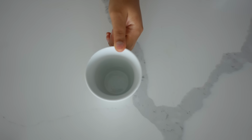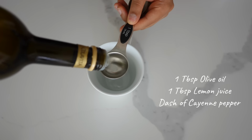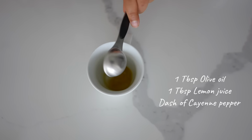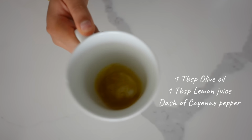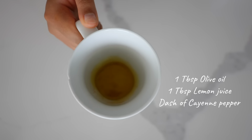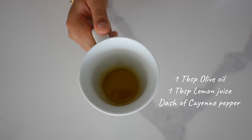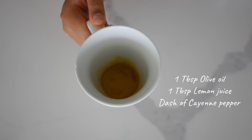It may not seem like it, but we have ingredients to detox our body right in the kitchen. So prior to taking the drinks that I'm on now, I was in the kitchen making little concoctions for detoxification to support my liver function. And these shots contain olive oil, lemon juice, and cayenne pepper. And don't be scared of the cayenne pepper. I swear to you, just put a dash, and it just tastes like a spicy olive oil shot that tastes sour. I just wanted to give some alternative options that you can make right in your kitchen, so you can start getting rid of the inflammation that may be causing you to have hormonal acne.